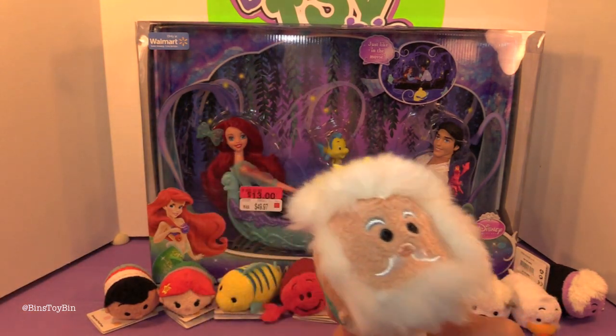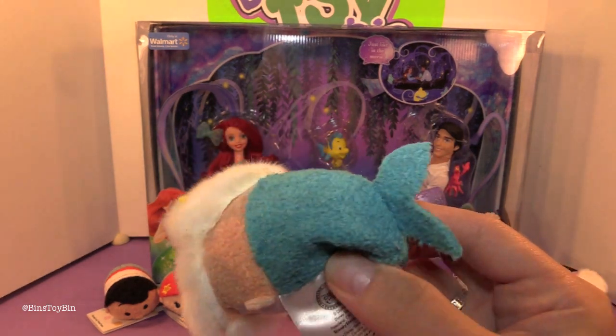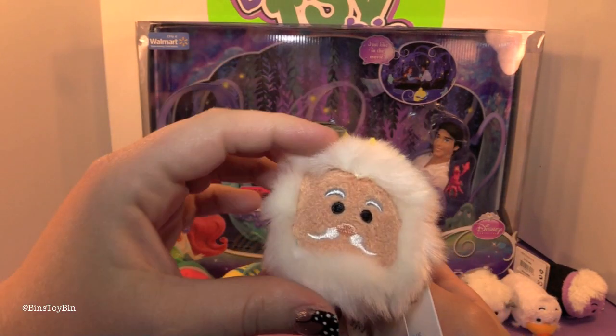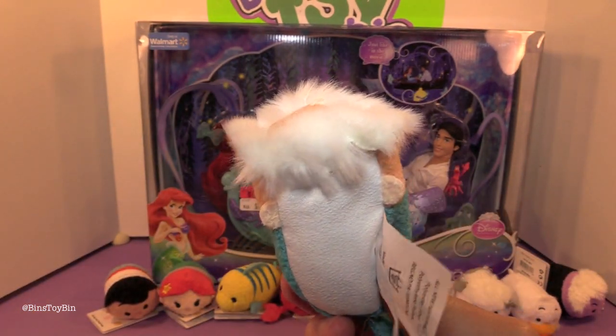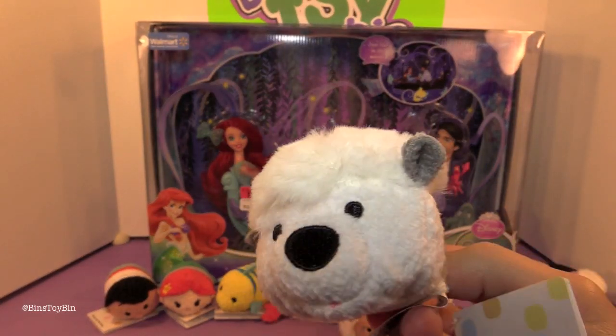And we've already seen a little bit of King Triton in this video, but here's a closer look. He has his merman tail, I guess. He does have a crown on his head. It keeps falling down, though. It doesn't stick up very well. And there's his little arms. Looks kind of hairy and slobbery to me.